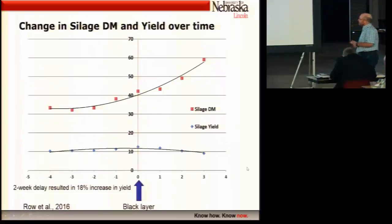This is a similar type of study. This is a 2-year study summarized by Cassandra Rowe, where she started measuring 4 weeks prior to black layer, very similar to the process that I showed you. Took samples, separated them into forage components and grain components, measured silage yield, and this is both silage yield and silage dry matter. Okay, so just showing that you're going from a low 30, 32, 33% dry matter silage about 3 weeks prior to black layer formation.